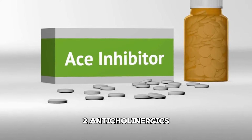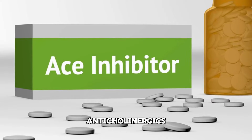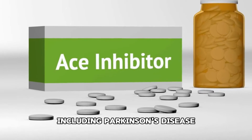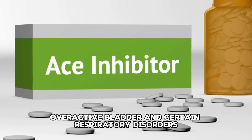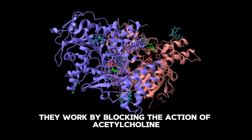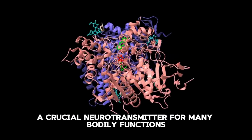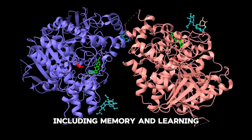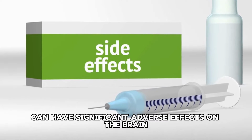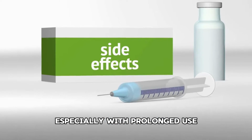2. Anticholinergics, the dark side of popular medications. Anticholinergics are widely used to treat a variety of conditions, including Parkinson's disease, overactive bladder, and certain respiratory disorders. They work by blocking the action of acetylcholine, a crucial neurotransmitter for many bodily functions, including memory and learning. Although effective, these medications can have significant adverse effects on the brain, especially with prolonged use.